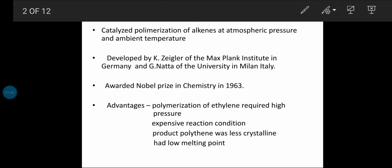What is the advantage of this Ziegler-Natta catalysis? Actually, in ordinary polymerization of ethylene, we require high temperature and high pressure, expensive reaction conditions. The product was less crystalline and had low melting point. These disadvantages were rectified by Ziegler-Natta catalysis.